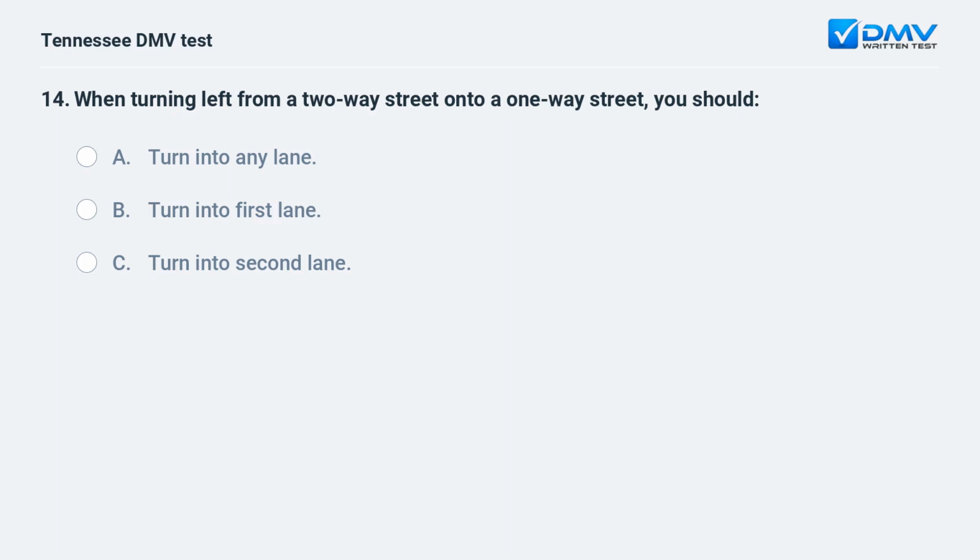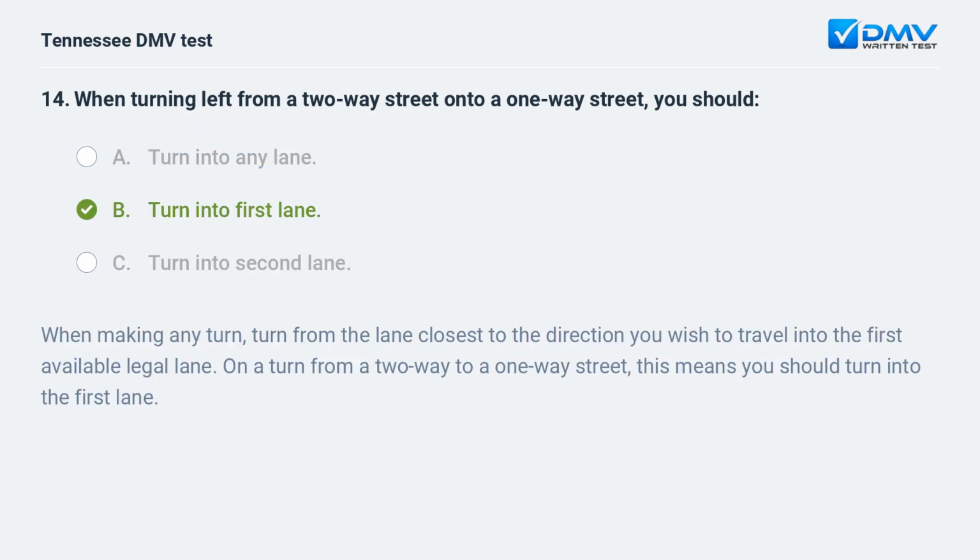When turning left from a two-way street onto a one-way street, you should A. Turn into any lane. B. Turn into first lane. C. Turn into second lane. B. Turn into first lane. When making any turn, turn from the lane closest to the direction you wish to travel into the first available legal lane. On a turn from a two-way to a one-way street, this means you should turn into the first lane.